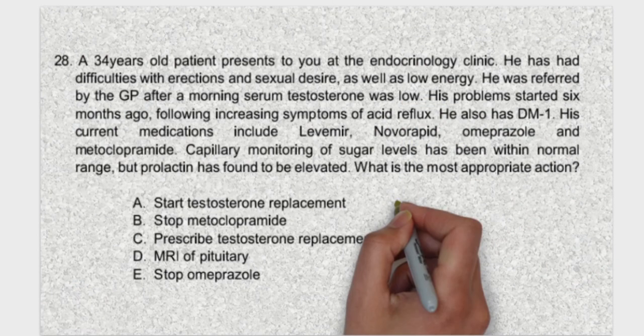Question number 28. A 34-year-old patient presents to you at the endocrinology clinic. He has had difficulty with erection and sexual desire, as well as low energy. He was referred by a general practitioner after a morning serum testosterone was low. His problem started 6 months ago following increasing symptoms of acid reflux. He also has diabetes type 1. His current medications include Levemir, NovoRapid, omeprazole, and metoclopramide. Capillary monitoring of sugar level has been within normal range, but prolactin was found to be elevated.